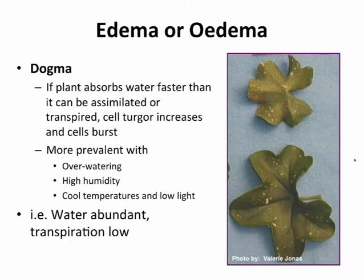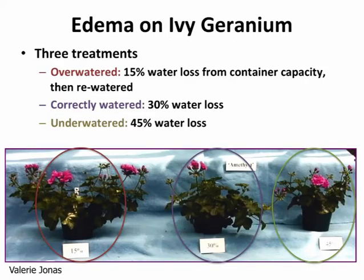And so along those lines, I wanted to share some results with you from research that was done many, many years ago now here at K-State by Valerie Jonas. She was looking at the effect of watering frequency on growth of ivy geranium. But as it turned out, we were also able to assess how much edema occurred under various watering frequencies. She basically weighed the pots before each irrigation so that they could be watered when the weight of the pot dropped by a certain percentage from container capacity.